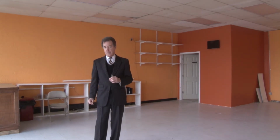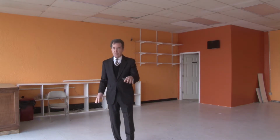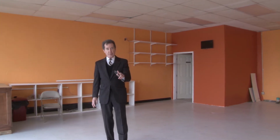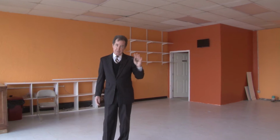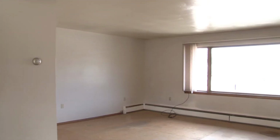If you have offices, like an accounting office or anything like that, I'm going to show you something downstairs that you'll really like. Upstairs, there are two apartments. One is a very large two-bedroom apartment, and the other, which we can't get into today, is another two-bedroom apartment, a little bit smaller.